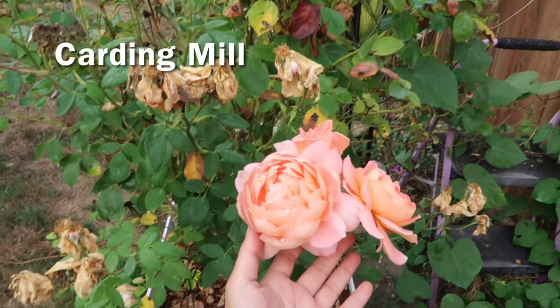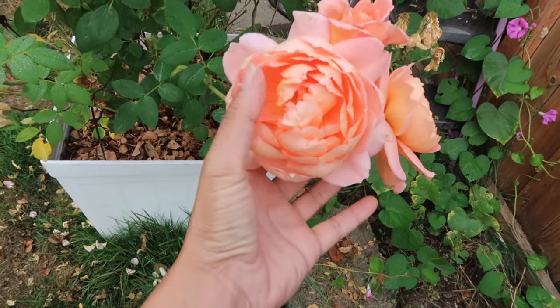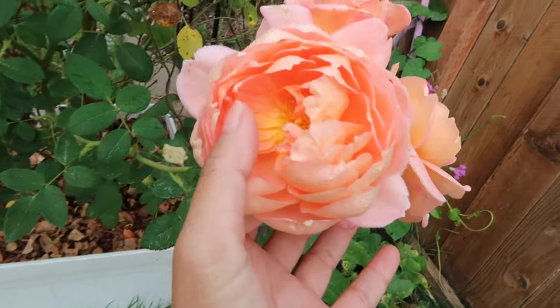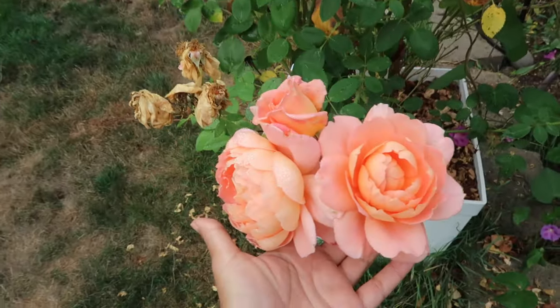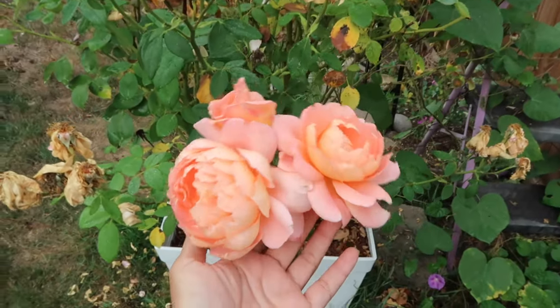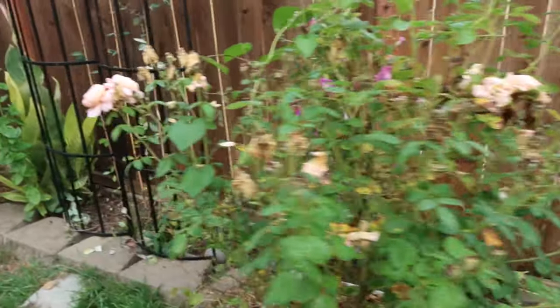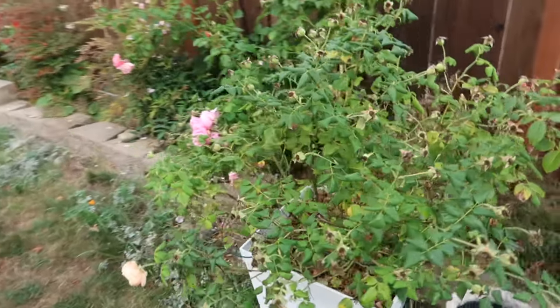Right here I have a rose in this container, and this is Carding Mill. Carding Mill is such a gorgeous apricot rose with bright yellow stamens in the center. It's really beautiful. This is its second or maybe even third flush this season. And then it's gonna go to sleep for the winter. I have another container rose here. This is Roald Dahl.